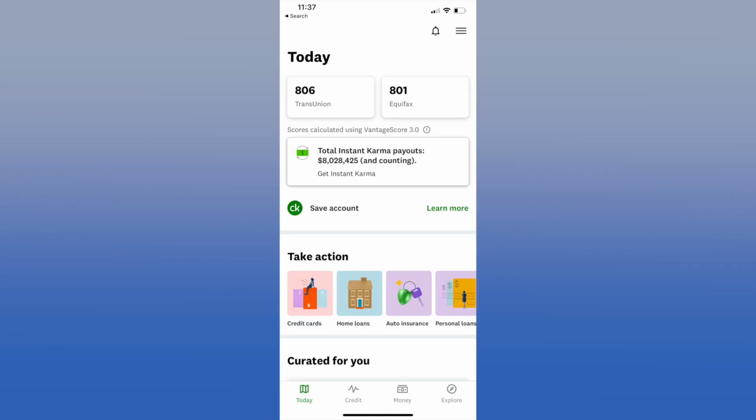I'm Thomas Reggie Punaran and today I got my score above 800 and I want to share with you how you guys can get your score above 800. So let's talk about credit card scores.